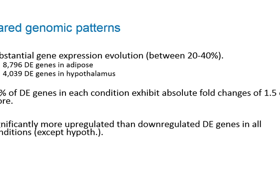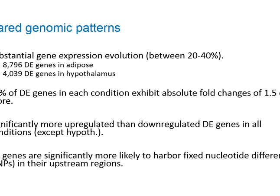We also noted that except for the hypothalamus, in all of these conditions, there were significantly more upregulated than downregulated genes. Additionally, differentially expressed genes were significantly more likely to harbor fixed nucleotide differences in their upstream regions, suggesting that cis-regulatory evolution played an important role in the divergence of gene expression between these strains in these particular metabolic organs.